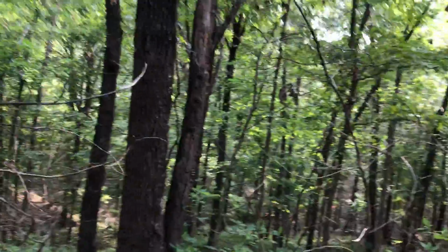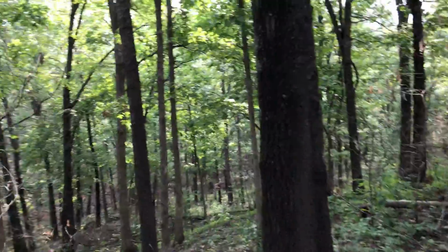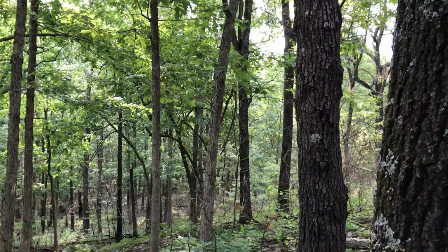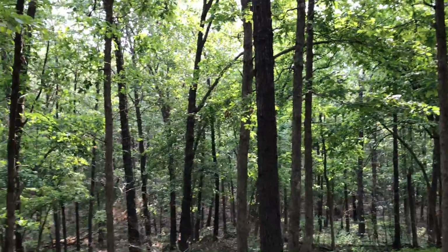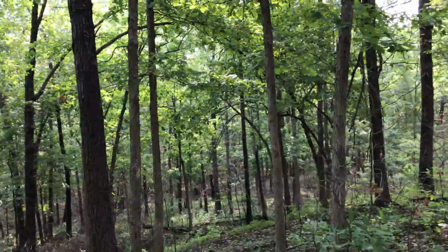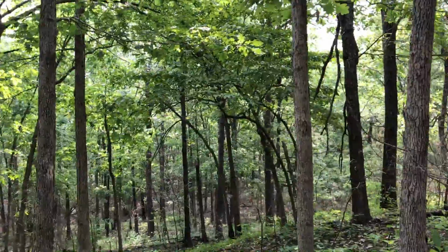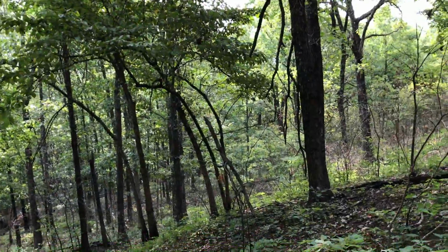Beautiful mature timber on this property. This is a great area for hunting, deer hunting, turkey hunting. The deer love this kind of cover, and this seems to be a mix of mature timber and areas with a little more brush. I mean, it's just a really interesting property. Could be an awesome place for a private campsite, or potentially a cabin, or even a year-round home.